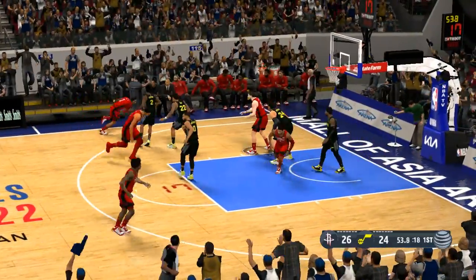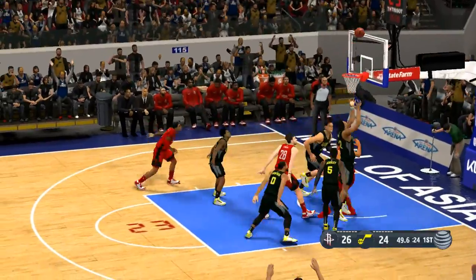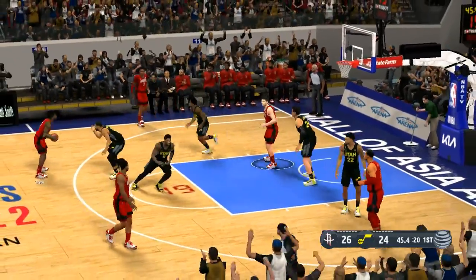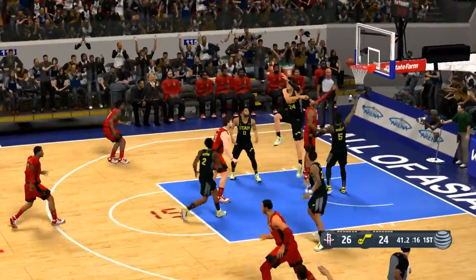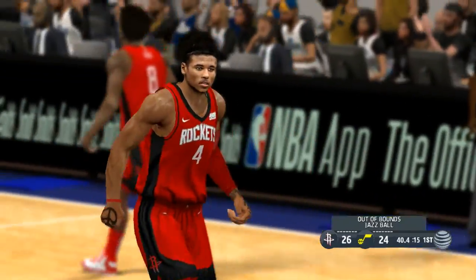And here's Porter following the 3 from Tucker. Releases from 15. Offensive rebound. Pass to Tate. Kicks to Green. Goes up again. That's blocked, and out of bounds as the Jazz gain possession.